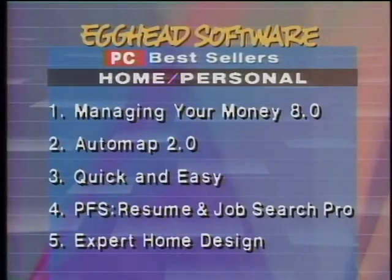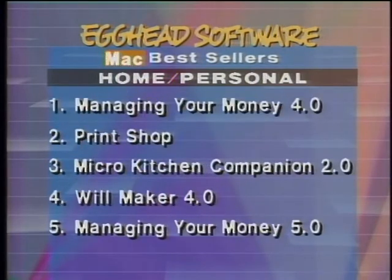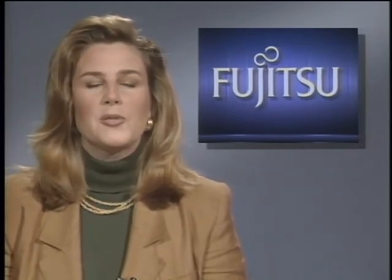Taking a look at the best-selling home software titles this week, according to Egghead Software, Managing Your Money tops the list on both the PC and the Mac. Print Shop and the Micro Kitchen Companion are also among the best-selling Mac products. Fujitsu says it has developed the world's first 256 megabit DRAM chip. The chip boasts a capacity 4 times larger than any present DRAM chip.